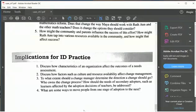To what extent should a change manager determine the direction that a change should go? Who owns that process, and how should the needs of the other adopters, such as learners affected by the adoption decisions, be addressed? So again, in this case, obviously she's going to have to make sure that she meets the needs of the Common Core standards as well as the needs of her students.